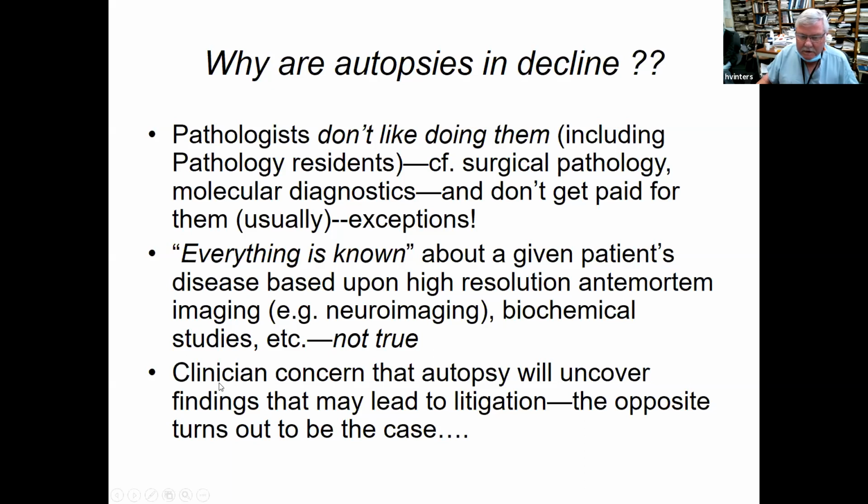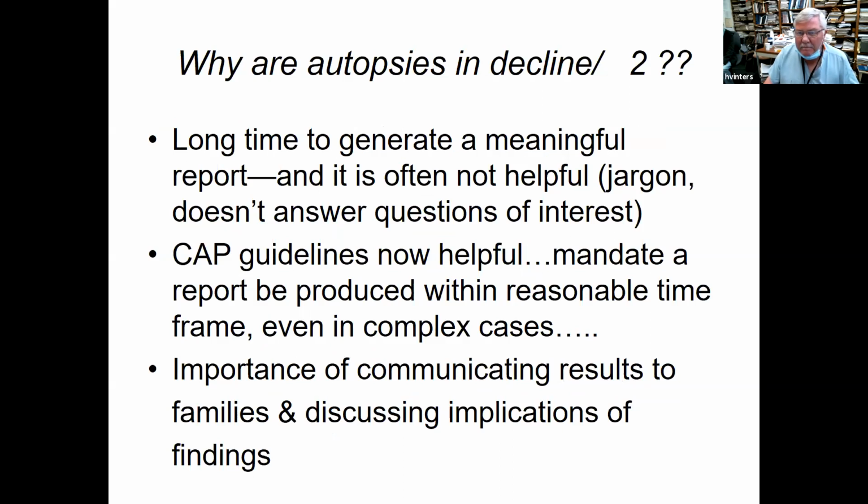There is some concern by clinicians that the autopsy will uncover findings that may lead to litigation. But in fact, in many studies, the opposite turns out to be true. Things are found in the autopsy that more than justify the treatment of the individual. There can be a long time to generate a meaningful report.